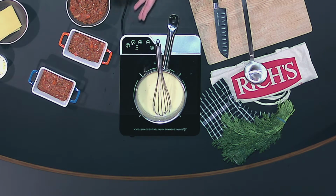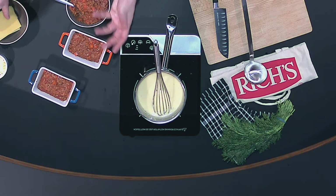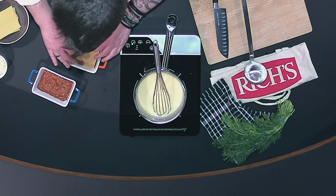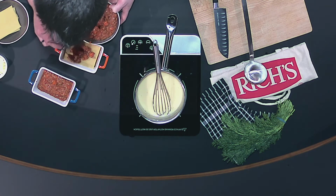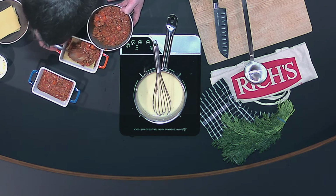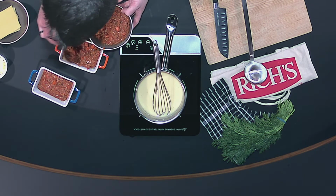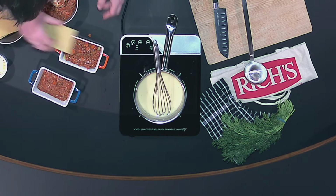Okay, now that our ragu has cooled and our bechamel is also cooled, we're going to start building our lasagna. So we've already lined one of our lasagna trays with a little bit of ragu. We're going to put our pasta on top, a little bit more ragu. Spread it out toward the corners. And then one more sheet of lasagna.